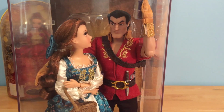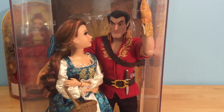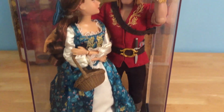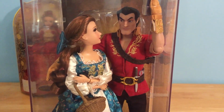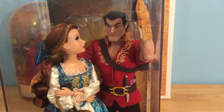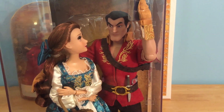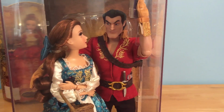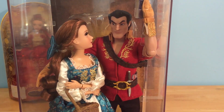So this is definitely now another one of my favorite designer doll sets because Belle is one of my favorite princesses, and I love how we finally got a designer Gaston doll. And I'm still just blown away with how they did Belle's dress. I think they always put so much detail into the princesses' outfits. And I love how they kept Gaston looking somewhat simple. They didn't put too much embroidery or glitter or sparkles on him. They just kept it simple and rustic looking just like he does in the film.